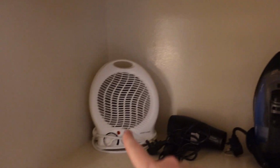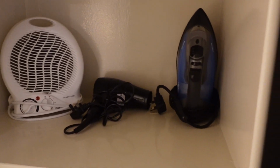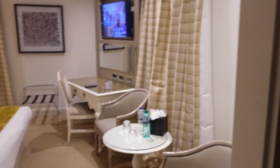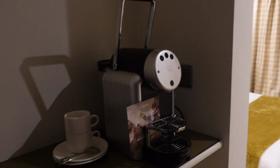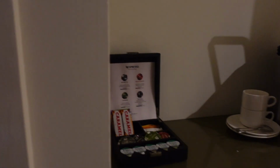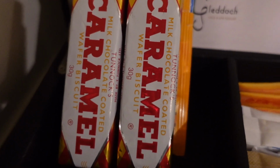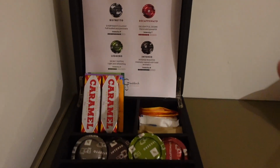There you go. So if it gets cold, you've got a heater. There's the iron. There's a hairdryer, some drawers, space. A lot of storage space, to be fair. So that's pretty good. On this side, there is the shower. I'll have a look at that in a moment, but look at the treats. They must have known I was coming. But they never. They didn't know.